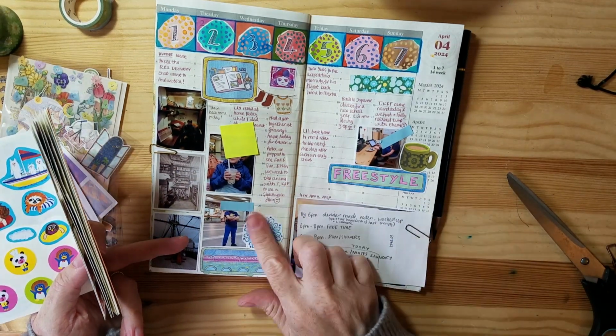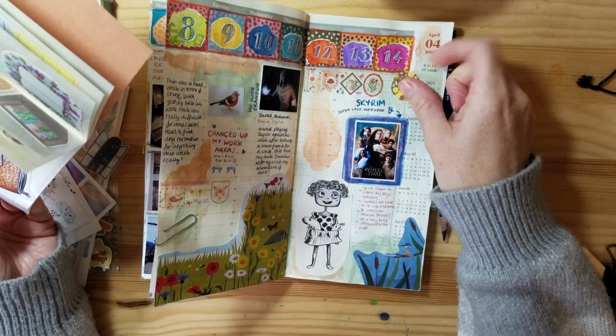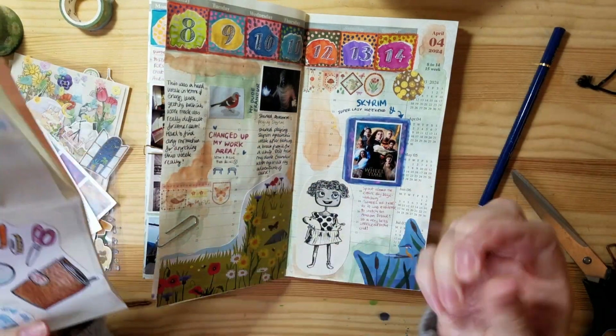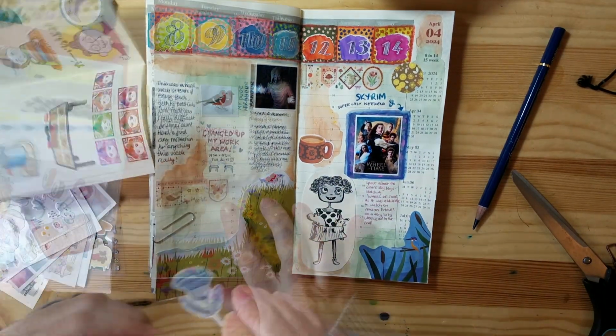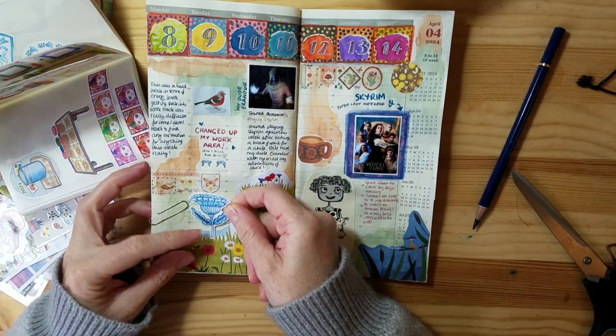So a lot of the stickers in this little sticker book on the left are from my own Patreon sheets. So I do a sticker sheet for Patreons once a month. So an A4 sheet full of little illustrations and things. And I print them out on sticker paper and cut them out, and then I put them in this sticker book and they sort of sit there for a while.